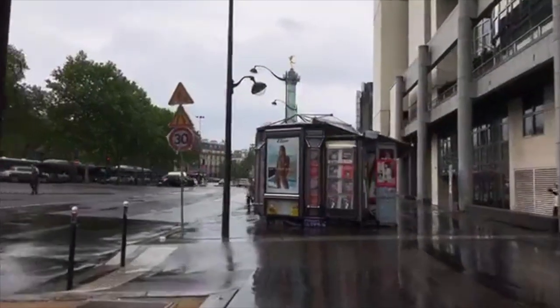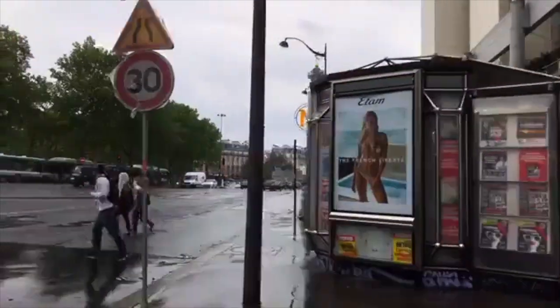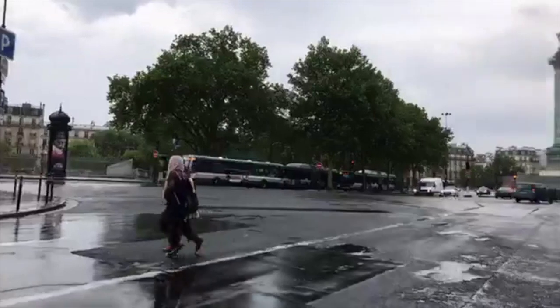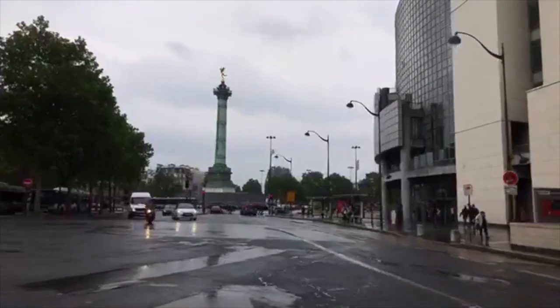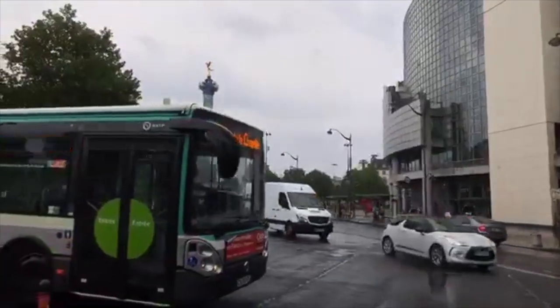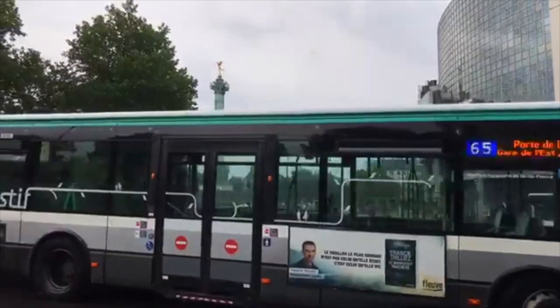You might hear that I'm breathing a little heavy because I'm trying to get us over there in a timely fashion. I want to tell you a couple of things about La Bastille, actually. Place de la Bastille marks where the medieval fortress once stood. Built in 1370. There were fewer buses back then, so you had better views in 1370.